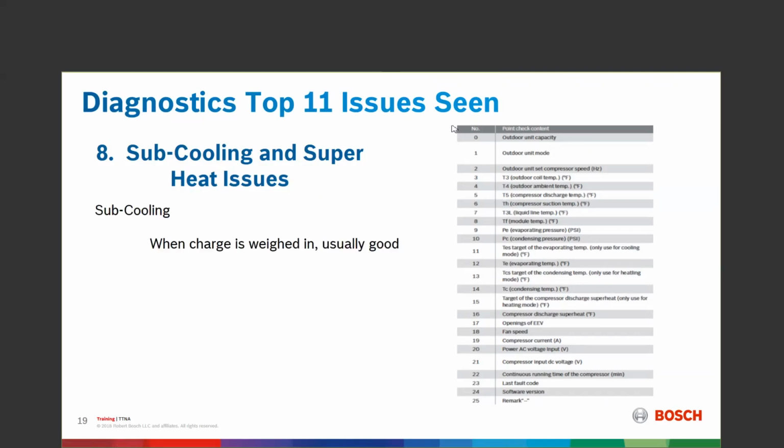Subcooling. Good news, when a charge is weighed in, it's almost always on the money. So if you weigh the charge in, we're going to take actual line set length, not equivalent. If I have 5 elbows, I'm not going to add an additional 20 feet worth of charge. If I take those 5 elbows and straighten them out, it equates to about 2 inches of pipe, maybe 1.5 inches. So we don't add the charge for equivalent length, we add it for actual length.